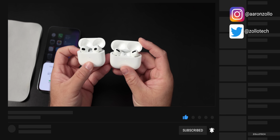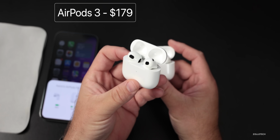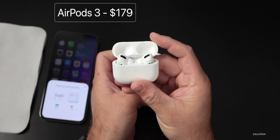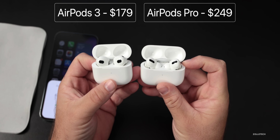Now the first thing is the overall price. The price of the AirPods 3 is $179 in the United States. It can vary depending on where you live, but compared with the AirPods Pro, they're a little bit cheaper, where the AirPods Pro come in at $249. So you'll save a little bit if you go with the AirPods 3.